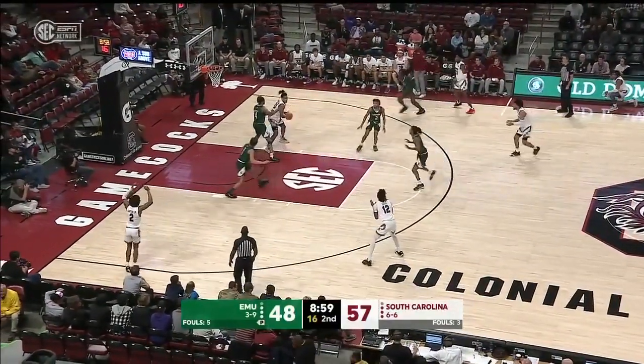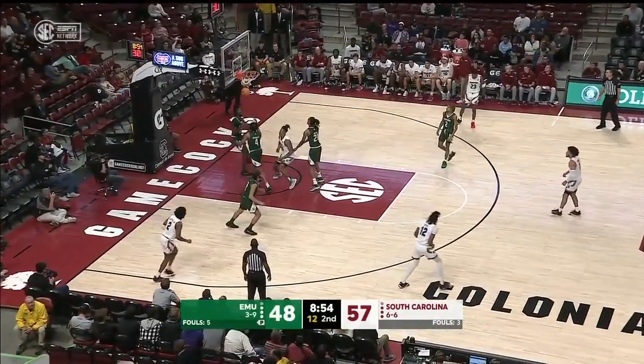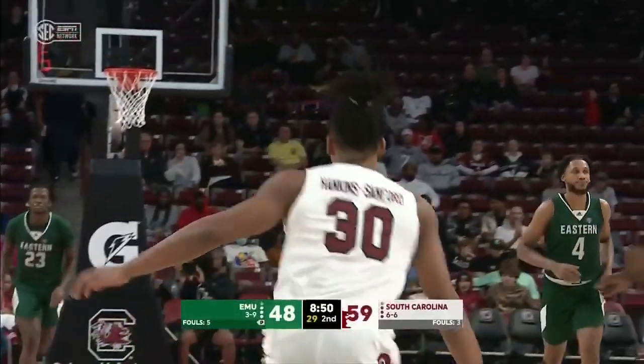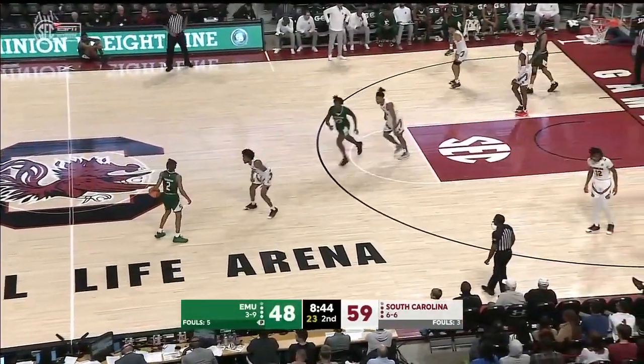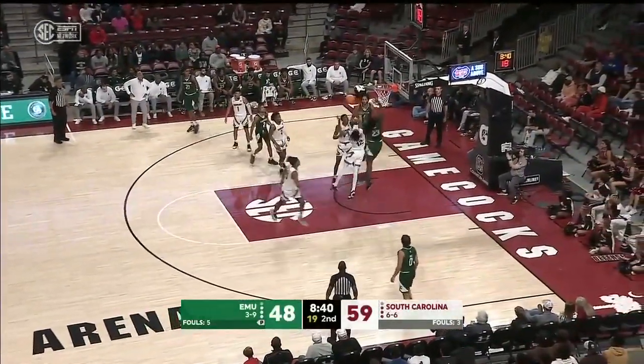Bates has 29. Hankins Sanford backing down Billingsley, blocked from behind, but he stays with it. And that's what you're seeing now. The hole in that zone defense that Eastern Michigan is playing is in the paint area. So you've got a guy like Hankins Sanford who is very aggressive and wants to establish himself in there.